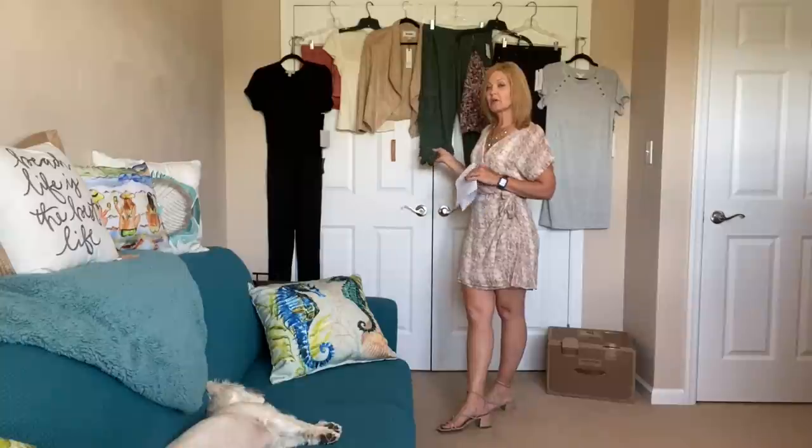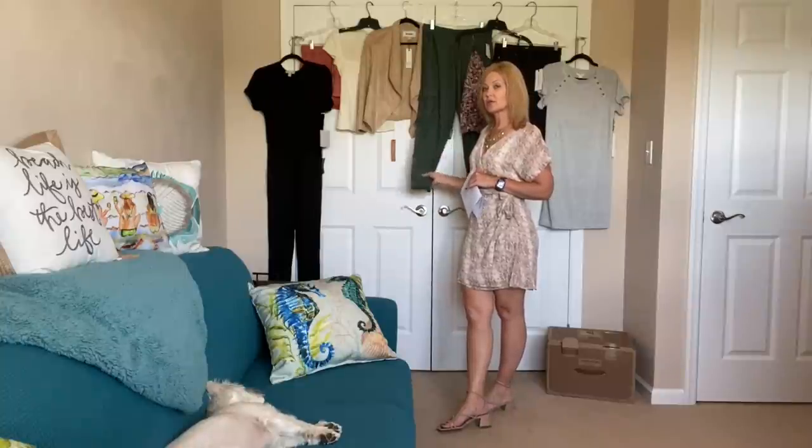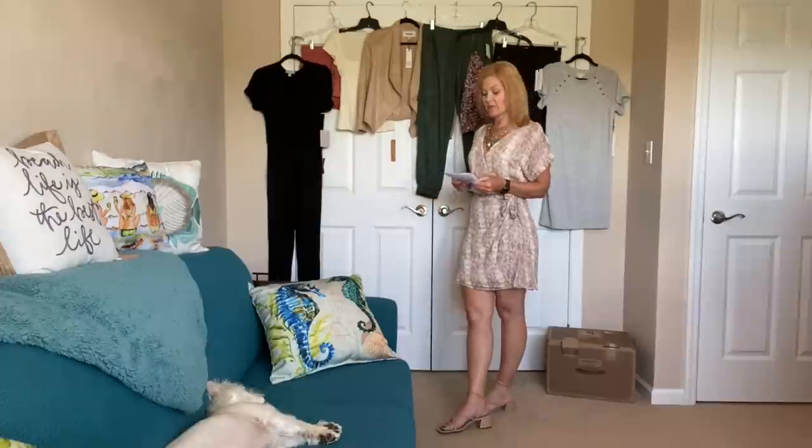I did actually really like them. You guys tell me, do you think they'd be worth the $90? Did they look good on? What did you think? I have to think about that one.